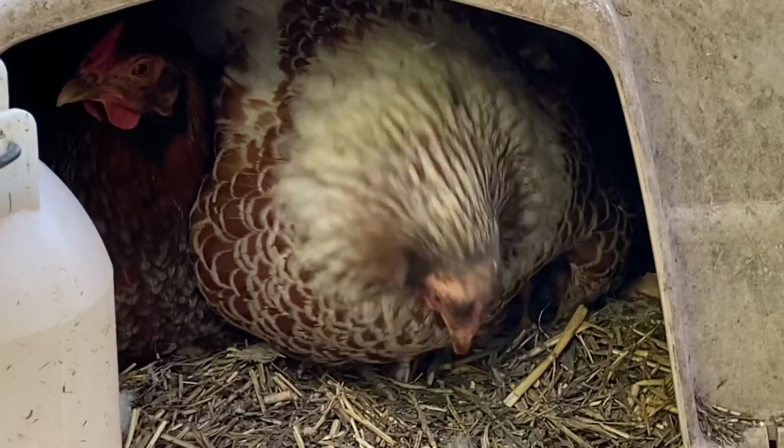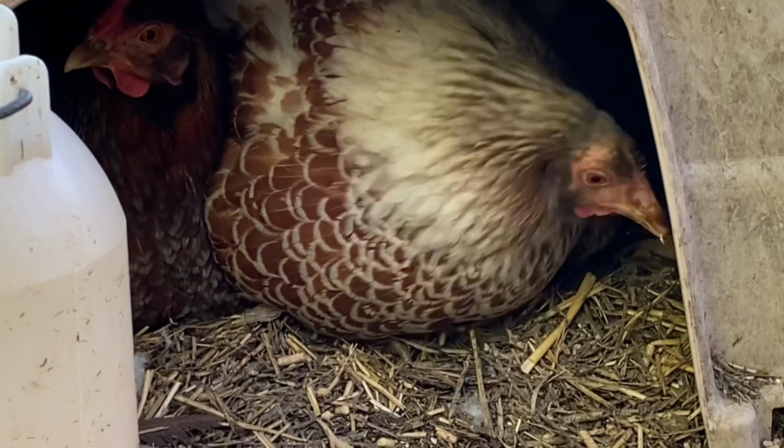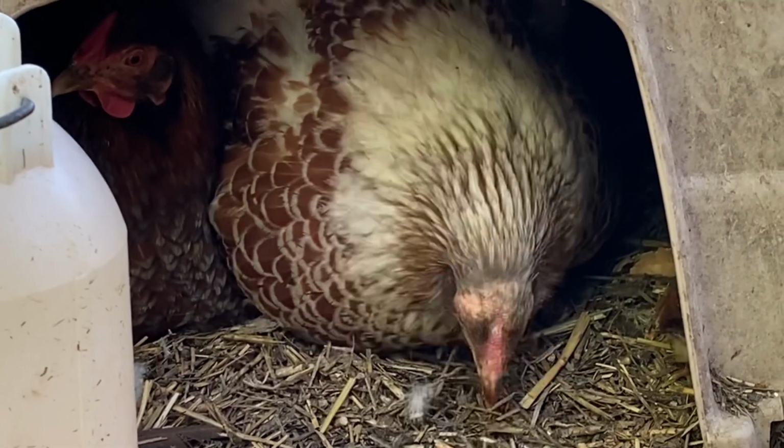So I have a love, mostly hate relationship with using broody hens to hatch out my chicks for me. There's definitely some perks to it. It's nice not having to monitor an incubator, and it's nice not having to clean out a brooder. It's definitely a more natural way to raise chicks. The problem is, nature is brutal. Let me give you a story of what happened 2 days ago.